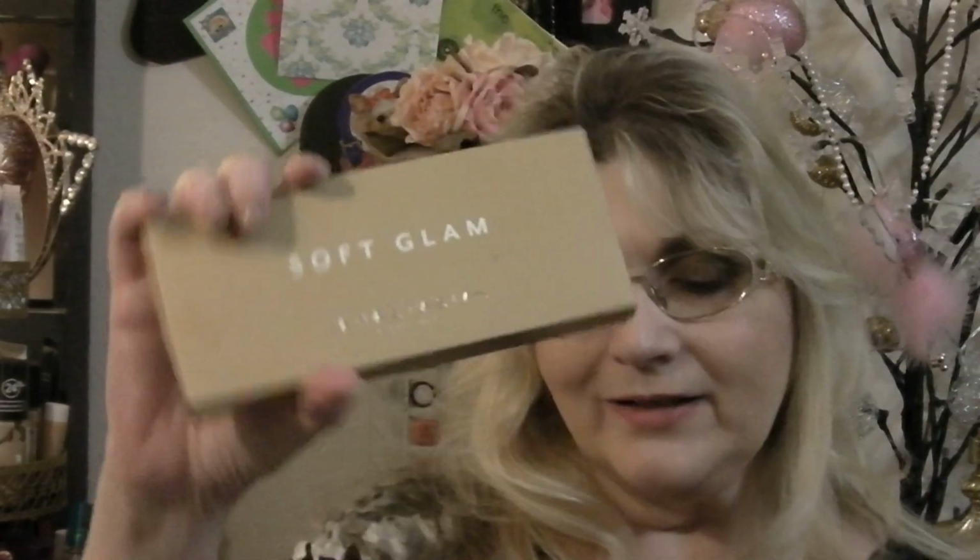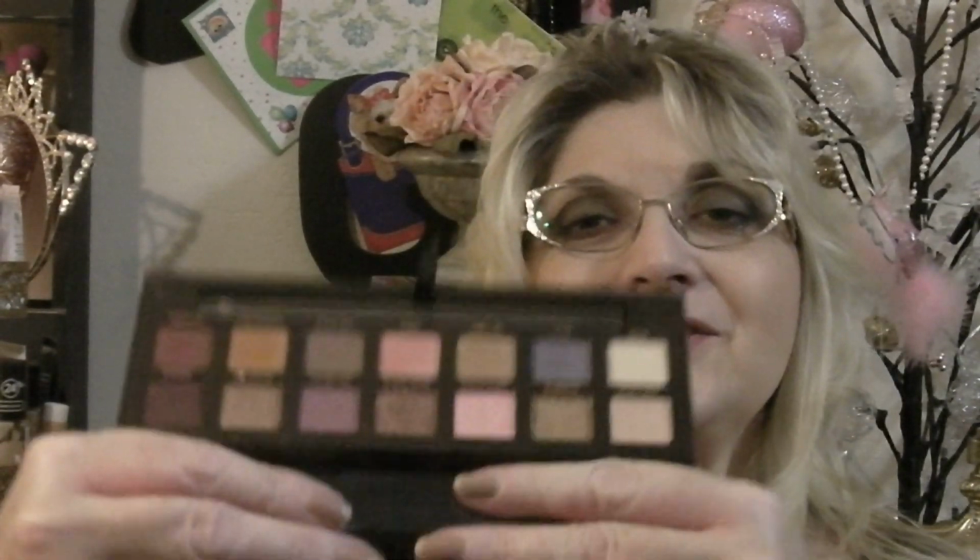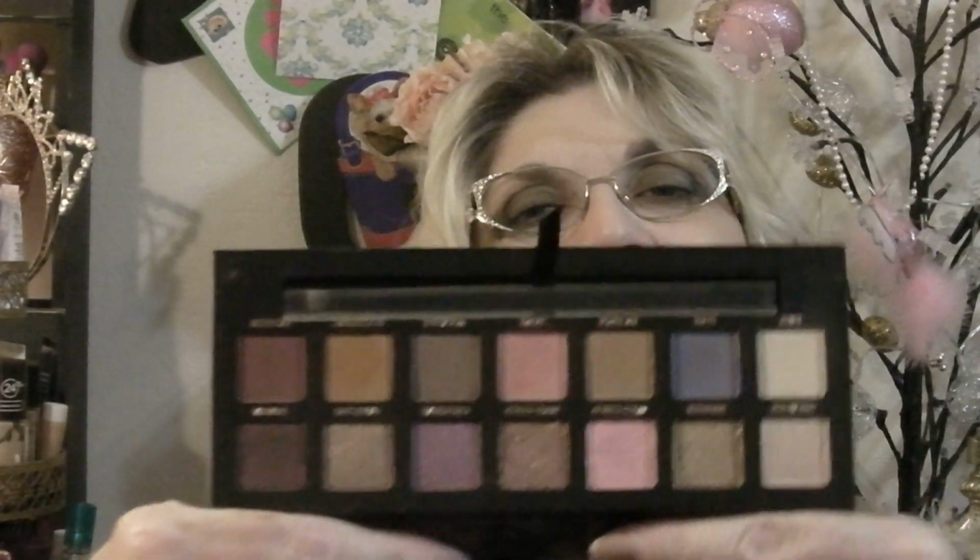So that palette definitely stays in my collection. And there's my husband. And the next palette is the Norvina palette. My husband bought me this palette, and this palette is beautiful. He knew I had been wanting it, and he bought this for me before I went into surgery. So this palette will forever be in my heart, because he was so sweet to buy me this. Look at those colors. Isn't that beautiful? Loving on that. So that was so sweet of him.